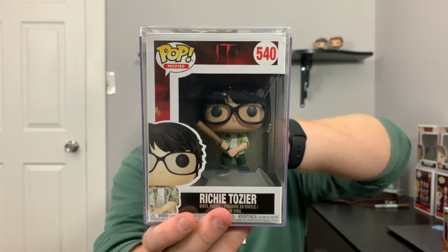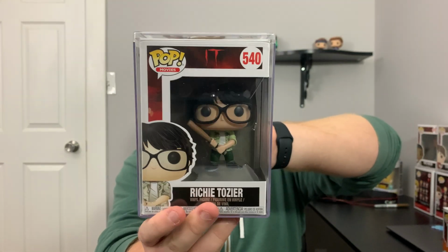Now after Beverly, we have Richie Tozier. I actually have this one in a hard stack because it is one of the more expensive Funko Pops in the whole It collection. And honestly, I'm not really sure why. It might just have to do with what happened between him and Eddie in the movies. Just very emotional. So this one's in a hard stack forever.